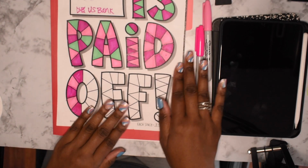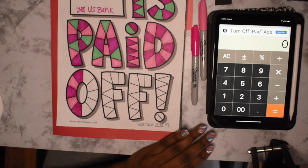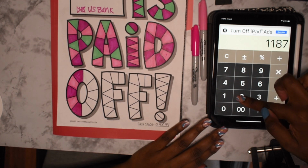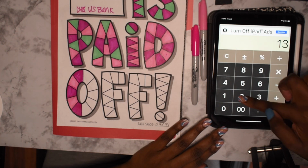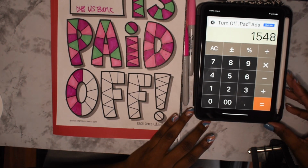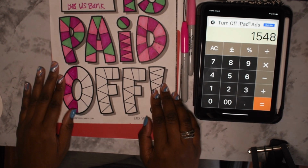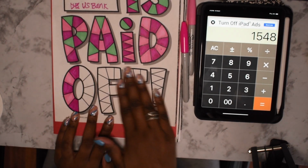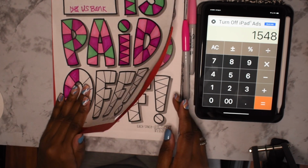All right, so that is it for this card. So let's do our total for the month. So this one was $11.87, $2.29, and $1.32. So I reduced my credit card debt this month by over $1,500, and I am so excited. This card is almost done, and that means that I can take any money that I was putting towards this card and put it towards the next card, which will probably be Amex.